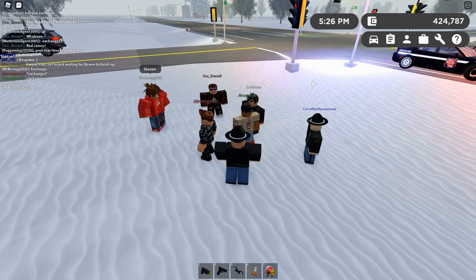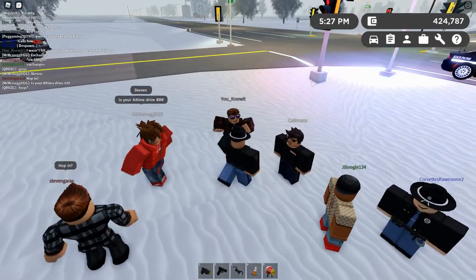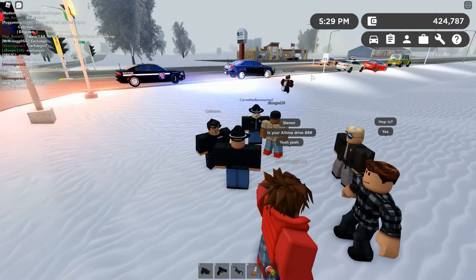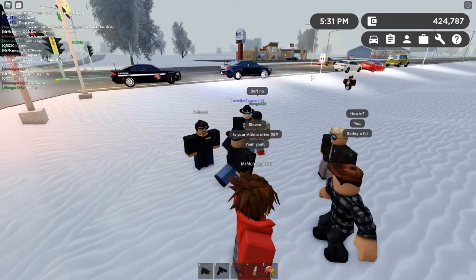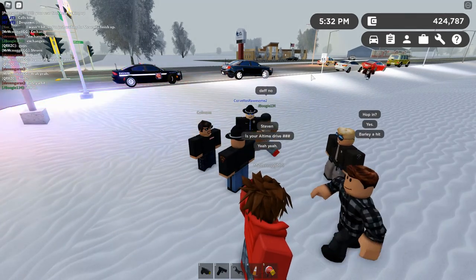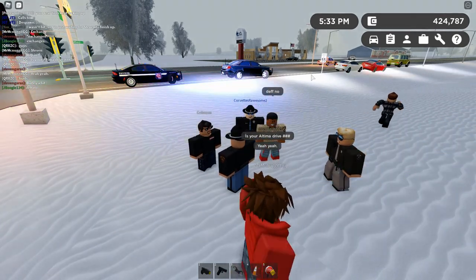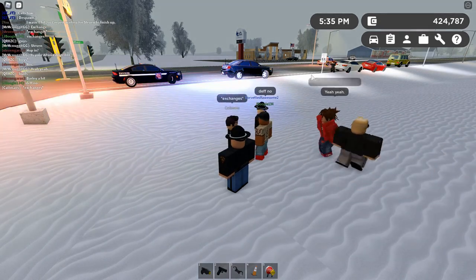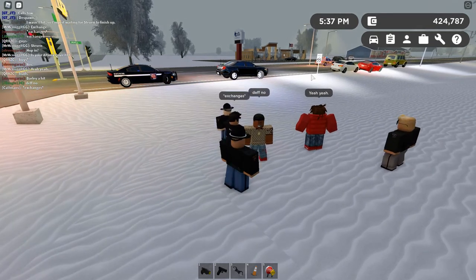Okay, anybody else who was involved in the scene, are your vehicles drivable? Mine is drivable. Okay, can everyone now exchange? Who hasn't exchanged already? Yeah, once you guys exchange, you guys are free to go. So just do that. The quicker you do, the quicker you get out of here.